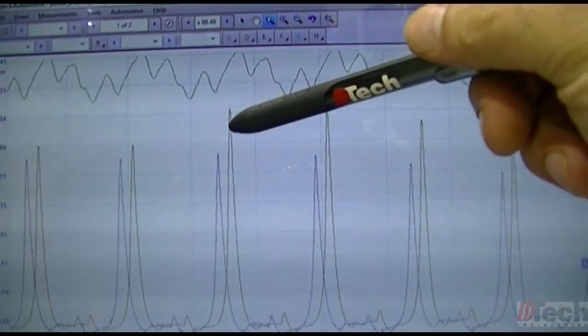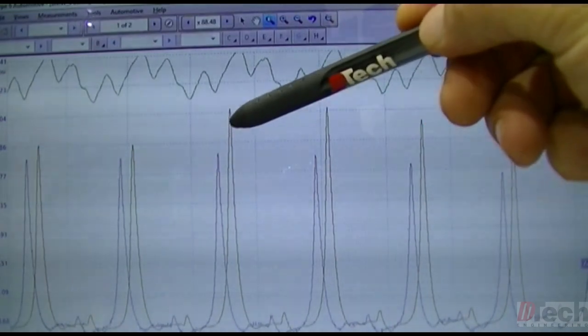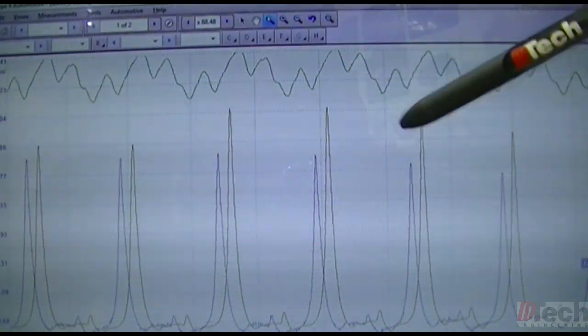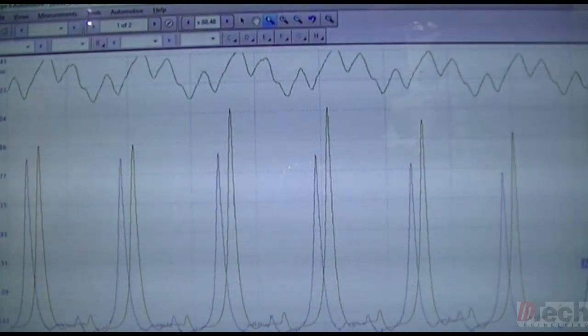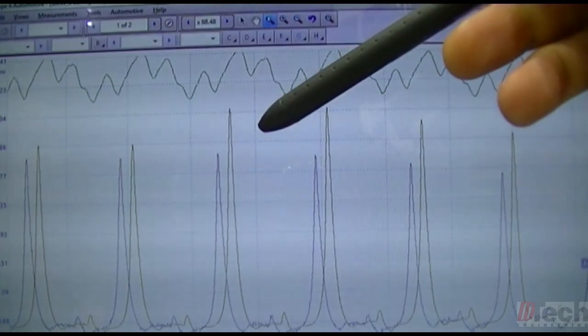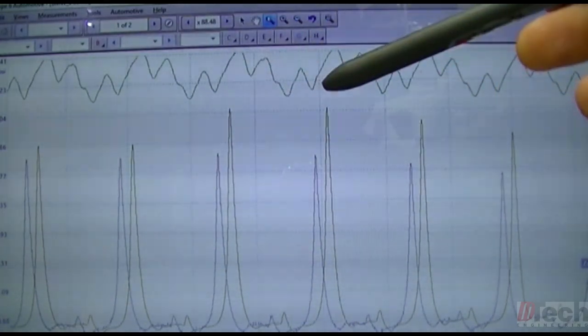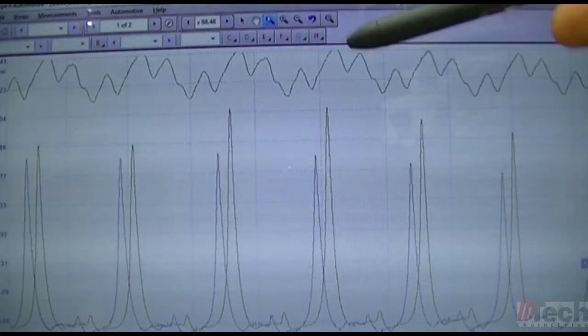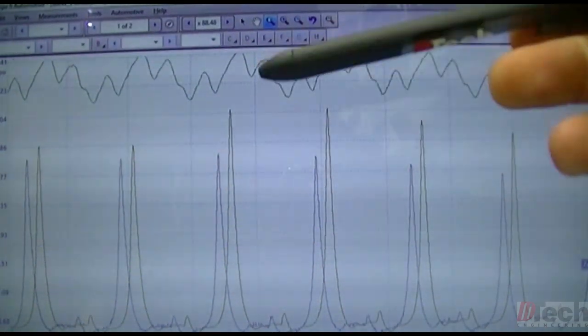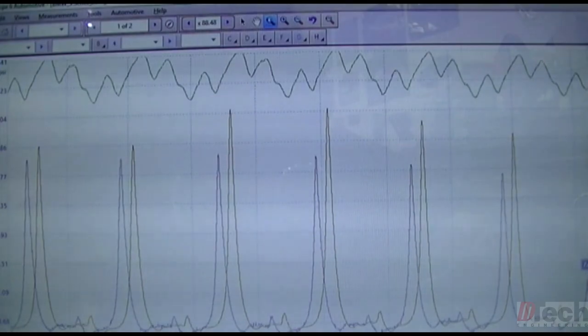As you can see there, it actually built up more compression on that bank when it transitioned from the high idle to the stabilization. Again, the physical issue being caused by the way that it's breathing on that side made it actually have higher compression.